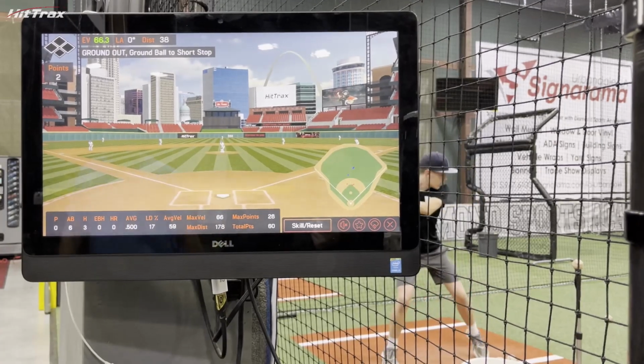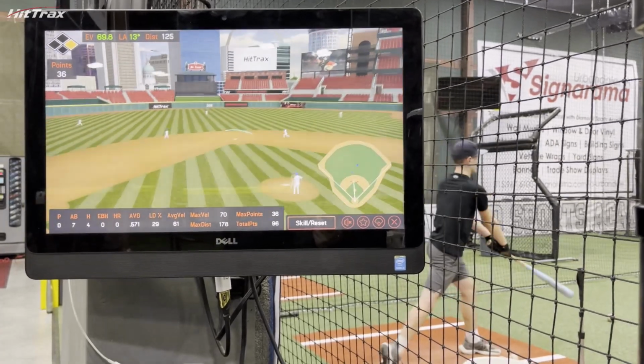We realized how user-friendly the HitTrax were for somebody to just walk in and basically get a little tutorial. Especially with young kids, you could teach them exactly how to do everything you need to do on the HitTrax, and they'd be up and running. So once we learned that we could do that with our members, then it became something that we would like to offer to our members.